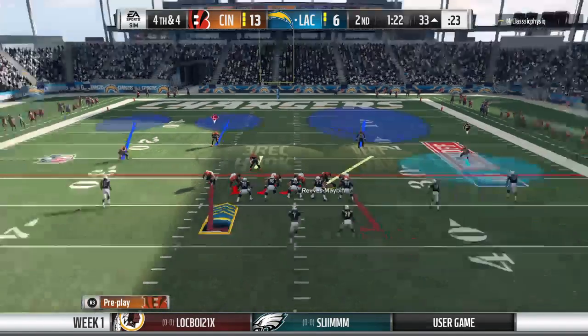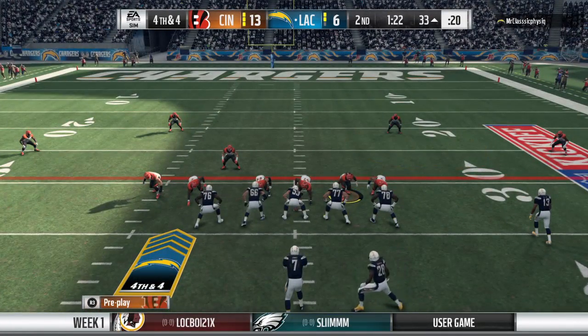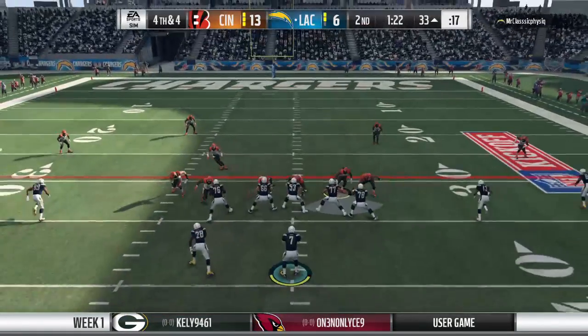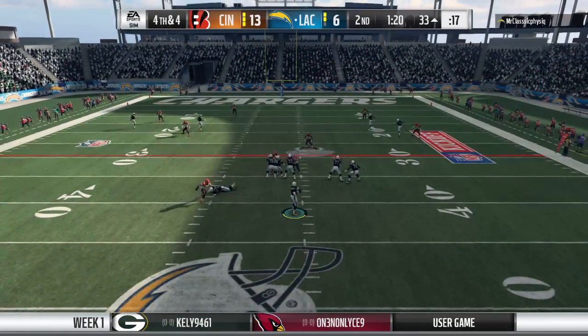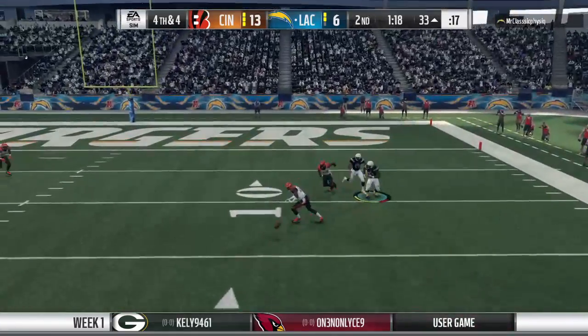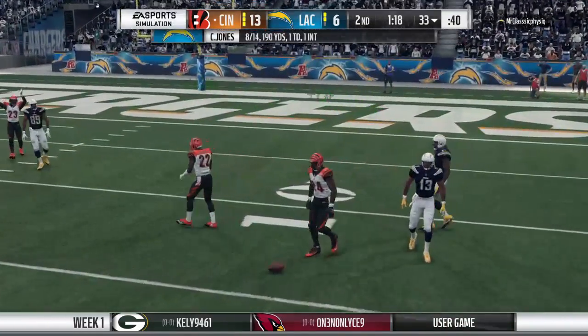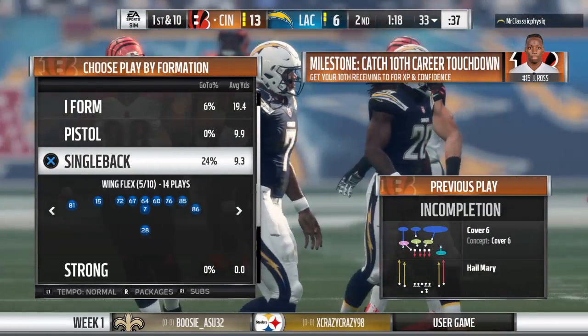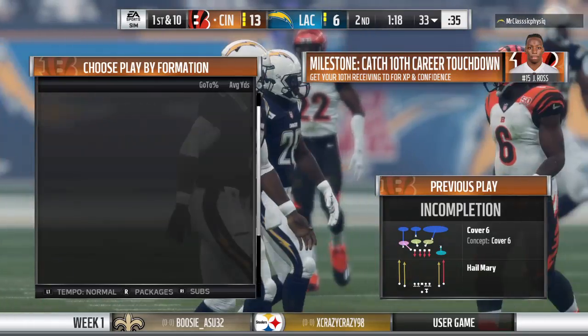Looking to throw. Jones. And that is going to be incomplete. The fourth down play doesn't work for the Chargers, and the Bengals will get the football back.